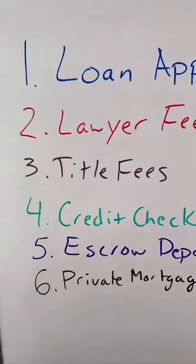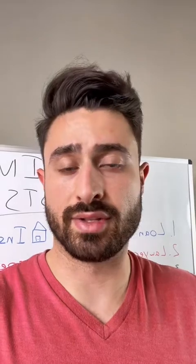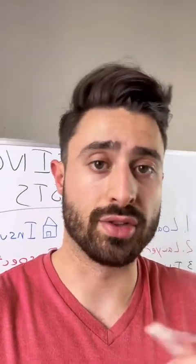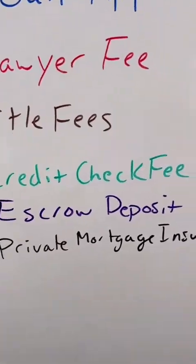New Jersey. 3. Title fees. These are fees that go to the title company, and the title company is just a company that holds the money in escrow while you're under contract with the property. 4. Credit check fee. Just a fee for the bank to check your credit score.